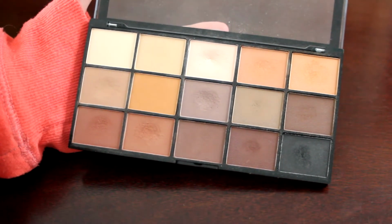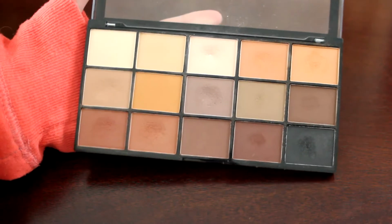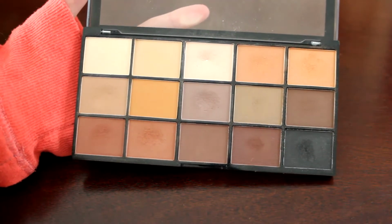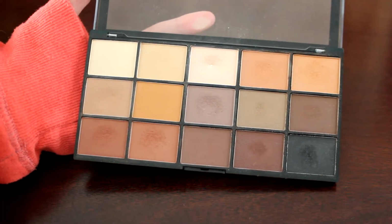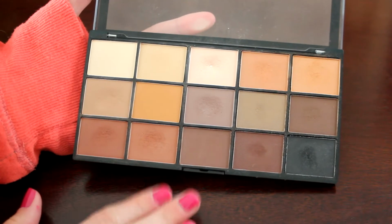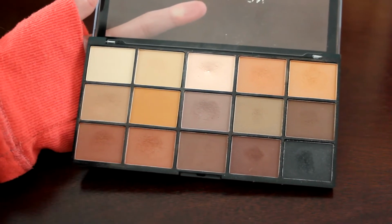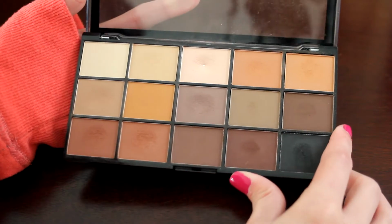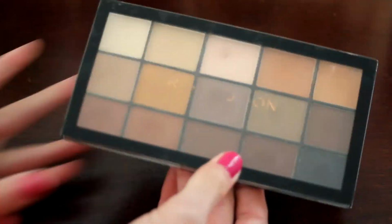And I do love matte shadows, but I would prefer to have a mix of shimmer and mattes in my palettes. It does perform really nicely, so if you are someone who loves all matte palettes, this one is really good. It's just not my personal preference for a palette, so that is why it is ranked at number 35.